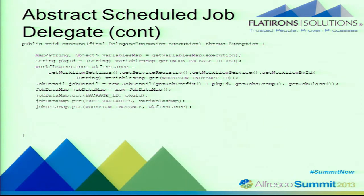And we build up our job data map by extracting the variables and storing them into that map. And that map then is a serializable object that can be stored to our job store, whether it be in memory or whether it be in a database, as is our situation.